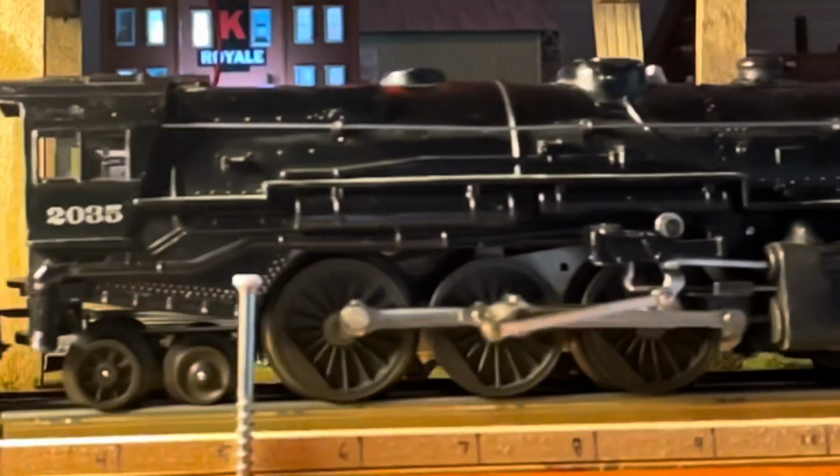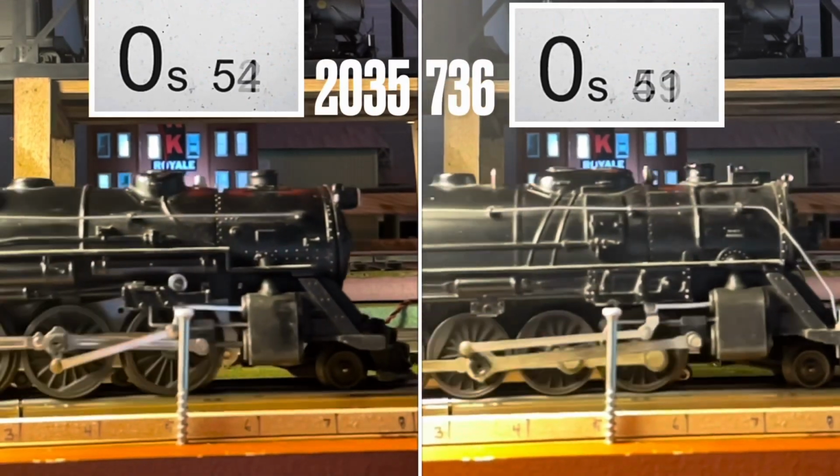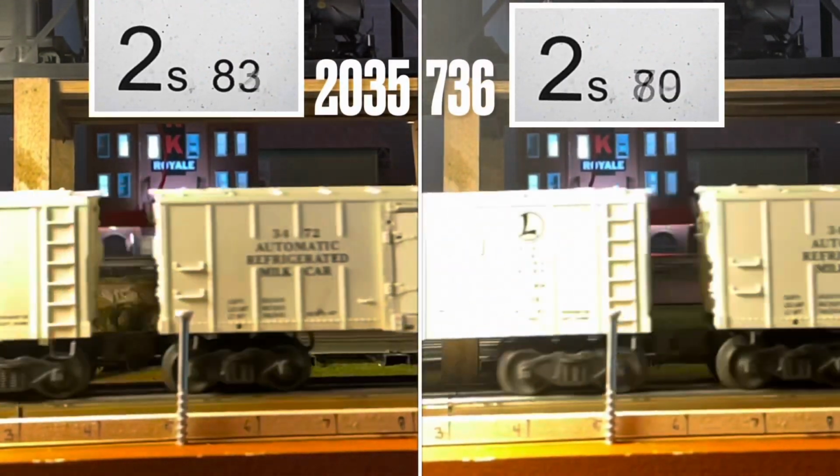We have this wheel slip. We did get that wheel slip, as you can see. It overcame it very quickly. Wheel slip of about 12 inches. Well, here's a side-by-side comparison. You can see how it goes.